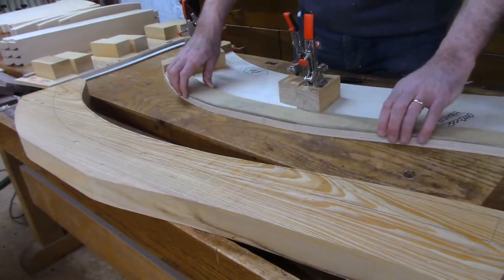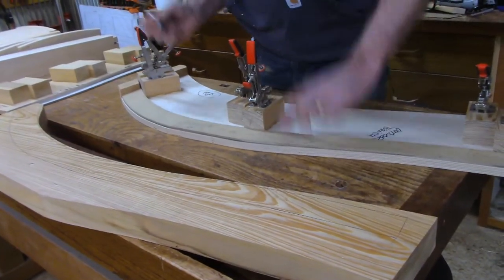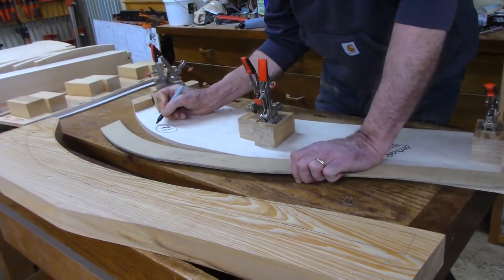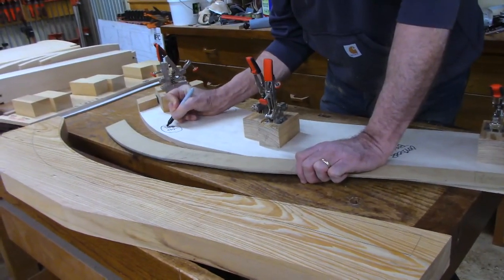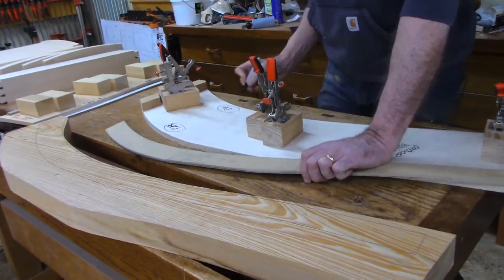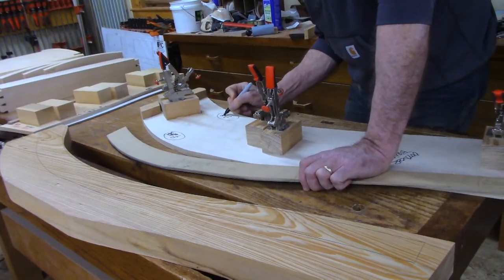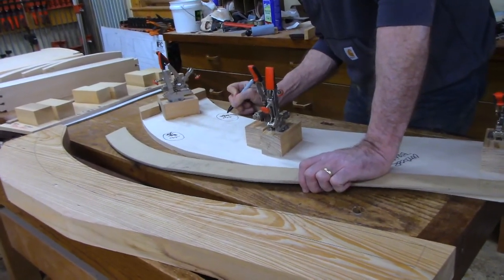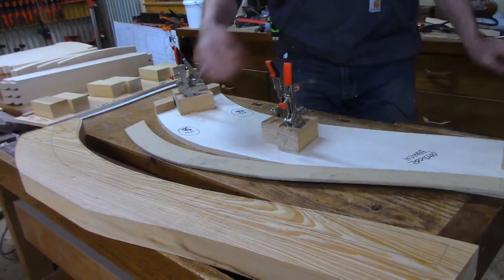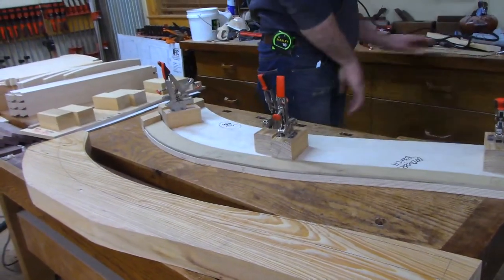So this is my first cut. I'd come right across here. So let me make that. Why I wrote that second first, this is the second. Okay, boy, good thing this isn't for anything big.